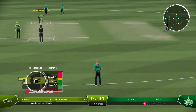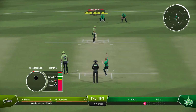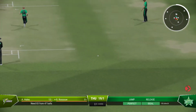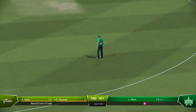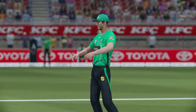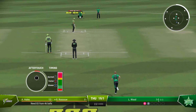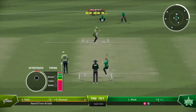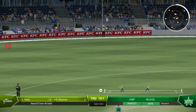The field will come up now, you'd think. Pressure should definitely be on the new batter, who strides to the middle. They will be looking for another quick wicket. Timed it nicely. They'll look for a couple, you'd think.